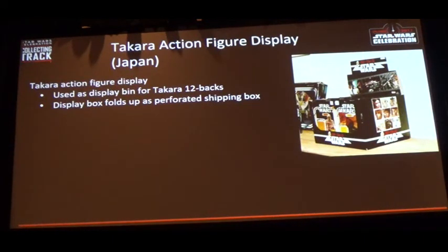I don't know how many of these have turned up recently. There used to be, this was one in the 90s. You can see a few examples turning up of this one. It was one of my favorite action figure displays.